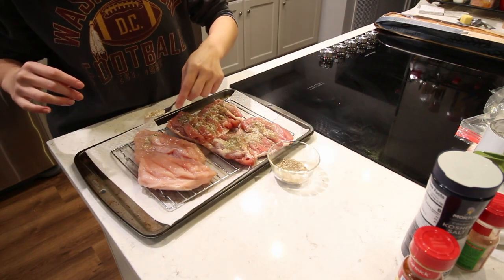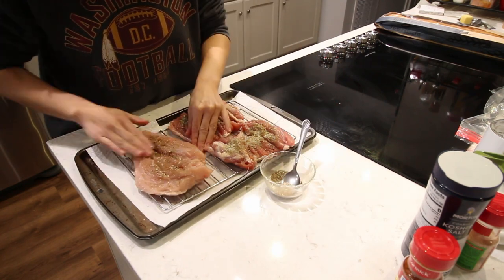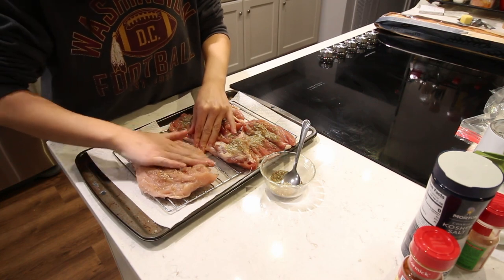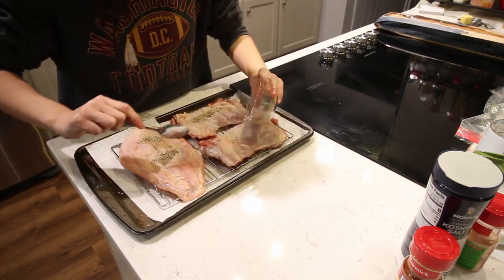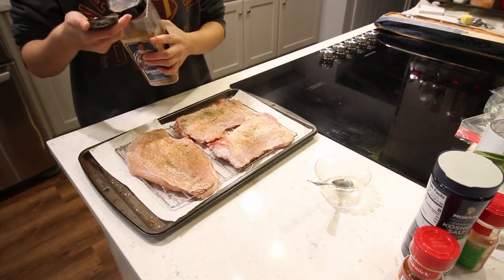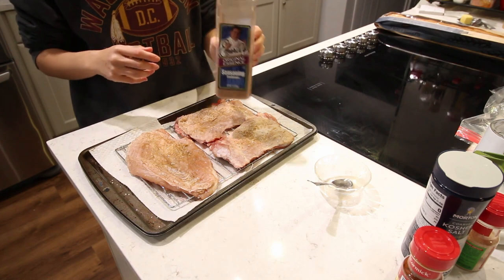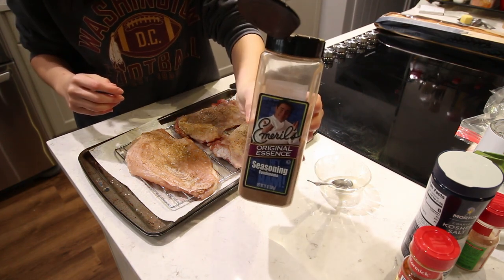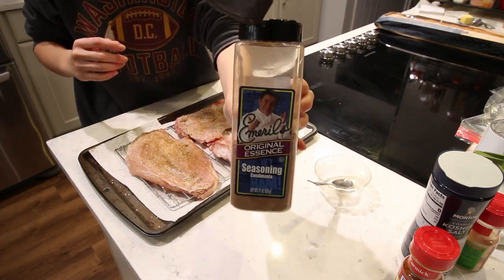I wanted to get this done last night for maximum dry brining time, but at this point, this is maximum dry brining time. Before we bake it on Thursday, we're gonna rub it down with butter too. This one's looking a little bare, so I'm going to use Essence of Emeril, which is actually one of my top two favorite poultry seasonings of all time. I love this stuff. I also love Emeril Lagasse.